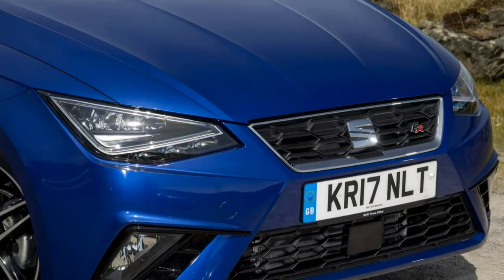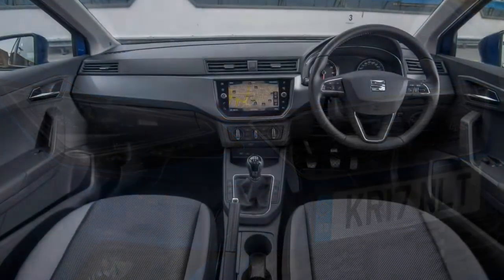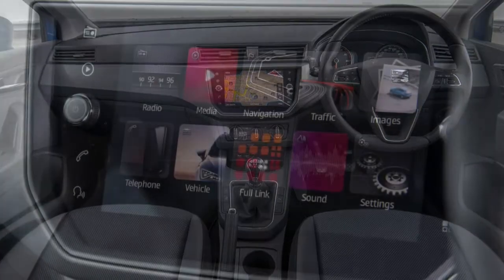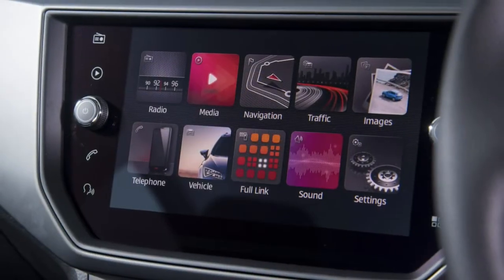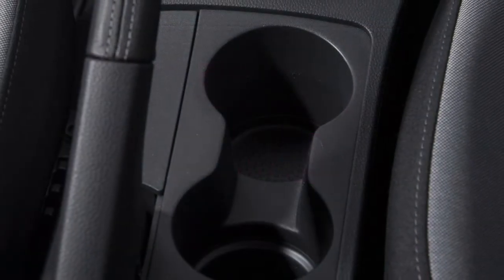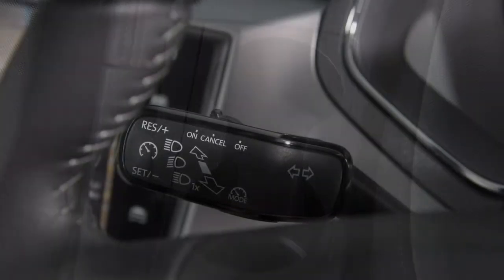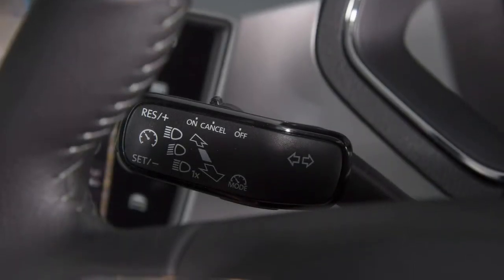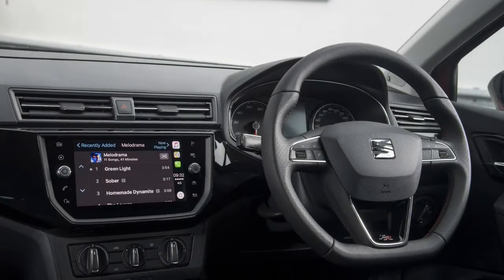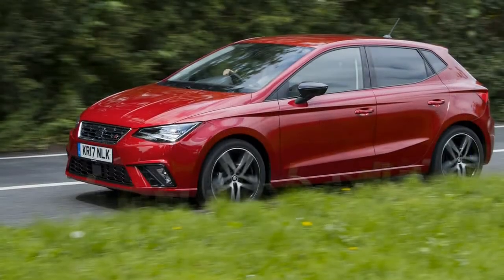What's the SEAT Ibiza like in town? In reality, more Ibiza owners will probably be concerned with how easy it is to manoeuvre in the city than the amount of fun you'll have on a twisty country road, and the good news is its compact dimensions lend it to very stress-free urban driving. Visibility is good, and the steering is light enough to manoeuvre in and out of tight spaces with no trouble, while optional extras such as parking sensors and cameras can help this even more.